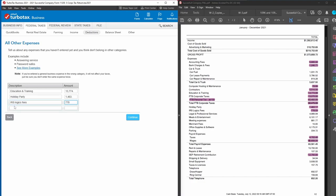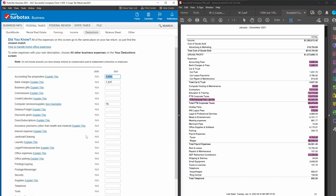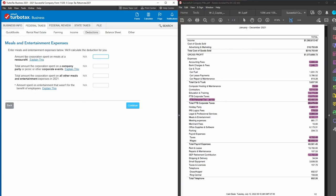Legal and professional fees. I believe we have a column for that in the most common business expenses. Legal professional fees. Meals and entertainment. We should have one line for it. Yes, here. So the meals are the amounts the corporation spent on meals at a restaurant.